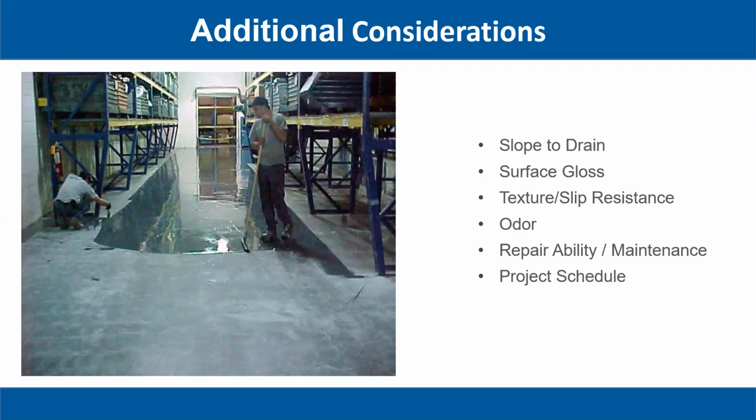If we know that in advance, we're going to recommend a coating system that is quick cure so that those patches can give you quick turnaround time and are less noticeable. The patches are very much less noticeable.